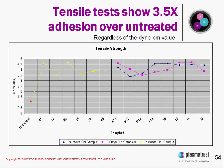And these are the results from intensive testing. With every process, we were at least 3x greater than the untreated control. Every process. Even though the dyne value on some of them was less than 40. Okay. The yellow line, these are the samples, with the exception of the control, these samples were aged for 2 months prior to the intensive testing.